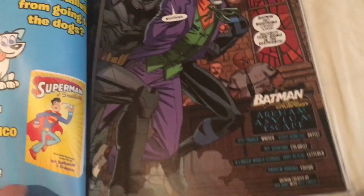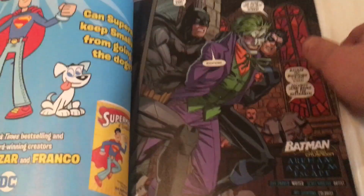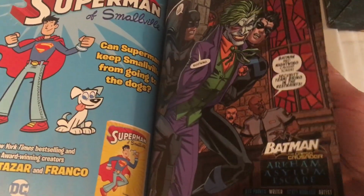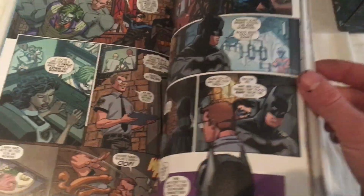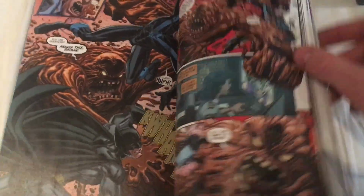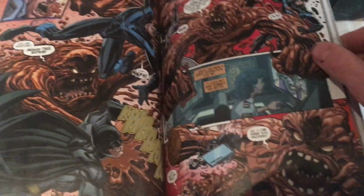Batman in Arkham Asylum Escape, Jeff Parker, the writer, Scott Koblish, the artist. The artists they got for the two new stories, I'd say, they're okay. This is sort of like a cereal box comic kind of a job where they're letting the new, young, and untested artists try out Batman, which is always got to feel cool. But they aren't getting the Greg Capullos of the world to do these stories.